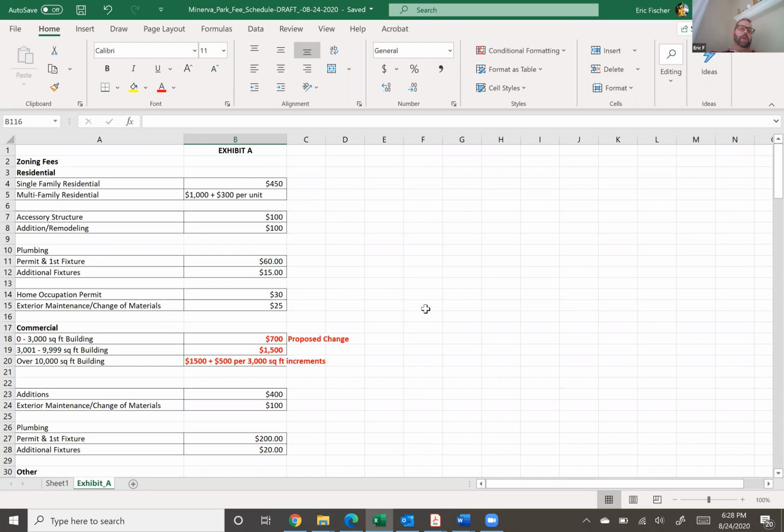The commercial fee schedules, since Minerva Park hasn't done a commercial building for a long time, were light. We were originally charging $450 for a house review. If we had a commercial building, it was at $300, I think. And so I upped that to an appropriate review fee and broke it down. As we get into bigger buildings, and the school is going to be a big building, it's going to be a base amount over 10,000 square foot of $1,500 plus. I put as an arbitrary number $500 per 3,000 square foot.